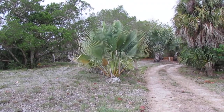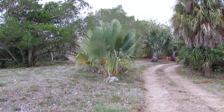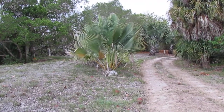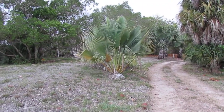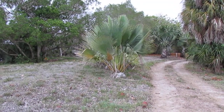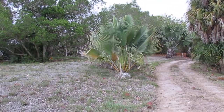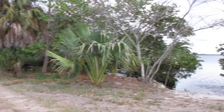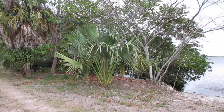So if you'd like to collect one, I would recommend trying to get a smaller one and just taking on the weight if you can. If not, they're out there for the taking. Either way, these are beautiful. They just get nicer and nicer the larger that they get.